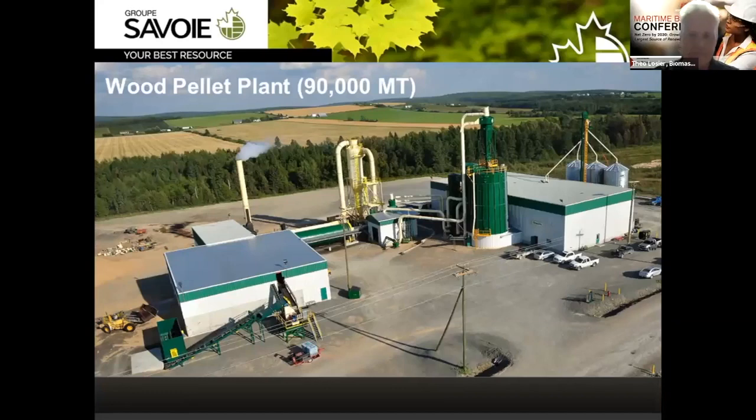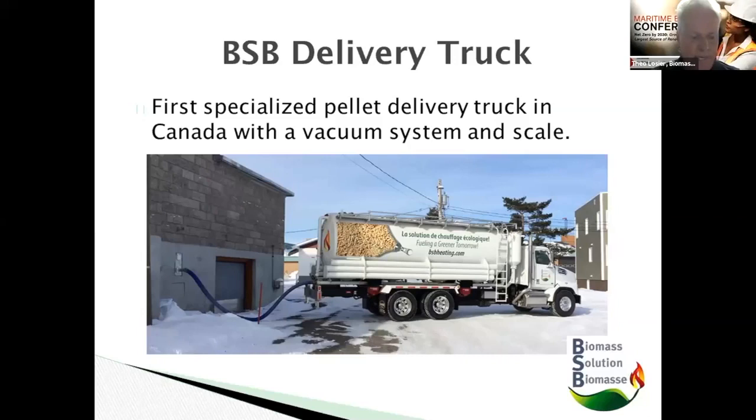Here's a picture of the wood pellet plant in Groupe Savoie with a production capacity of 90,000 metric tons a year. This is our pellet truck, first of its kind in Canada, because it has 4 weighing scales.